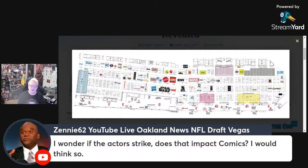So comics aren't going to be affected from that, because first of all, they're comics. The one thing that may help the comics actually is this: you have a lot of actors who are writing comics and are giving their names and likenesses to comics. Oscar Isaac's doing it. Keanu Reeves did it very successfully.